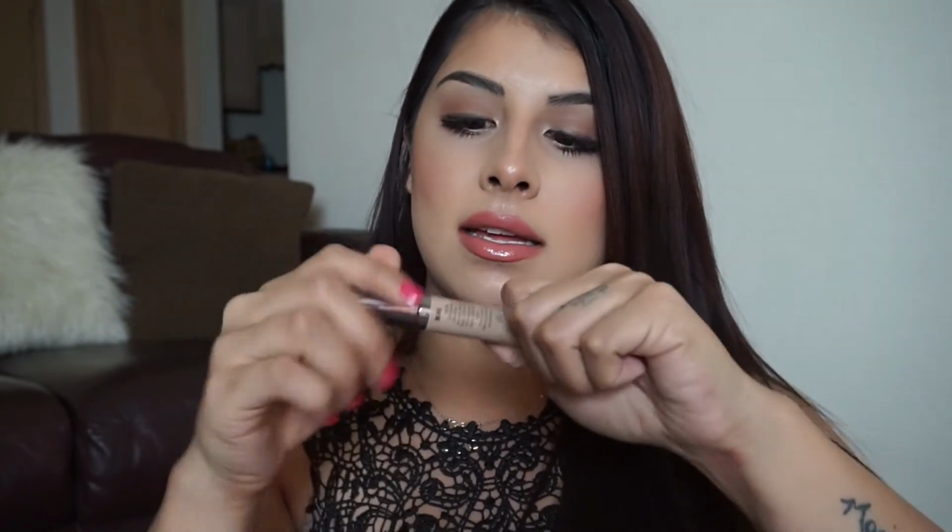With this one, I absolutely love it because this will not crease on me. This concealer is amazing. It covers everything that you want covered on your face. It is so pretty. The consistency for this is amazing. It blends very well. Let me see if you can see that. It blends beautifully, whether you use a beauty blender or a brush. I tend to use this with a beauty blender, and it is, oh my gosh, heaven sent.